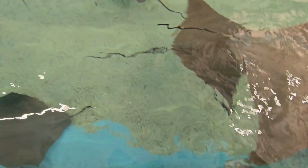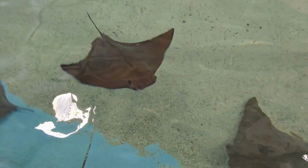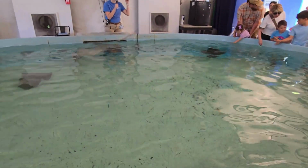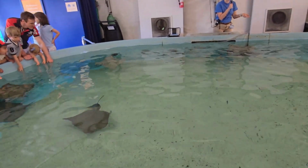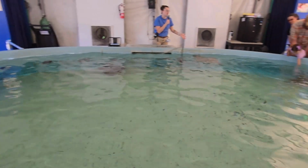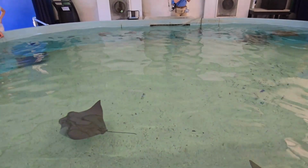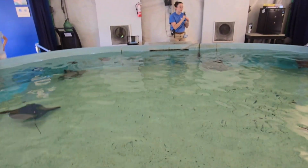And what do stingrays eat? These stingrays get their food from in the sand and in the rocks on the beaches and reefs. So they like to eat things like worms and crabs and shrimp and clams and mussels and snails. They have hard plates for teeth that crush up the shells of all those animals so they can eat them.